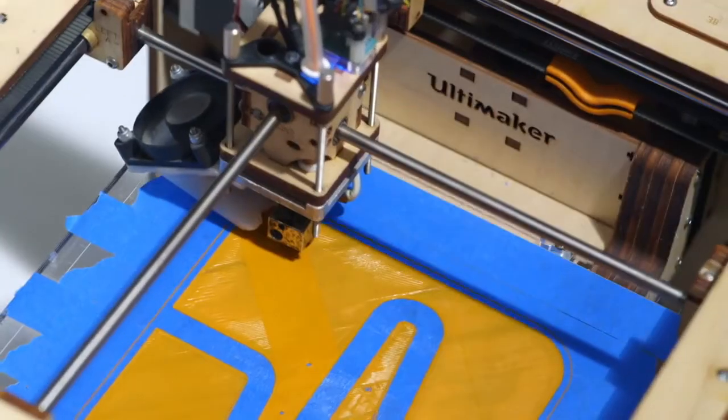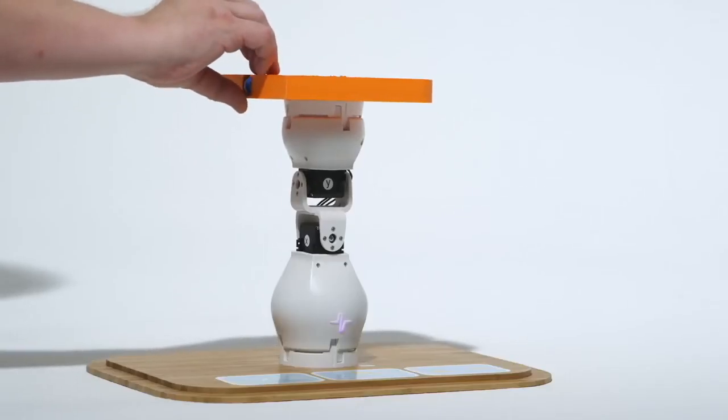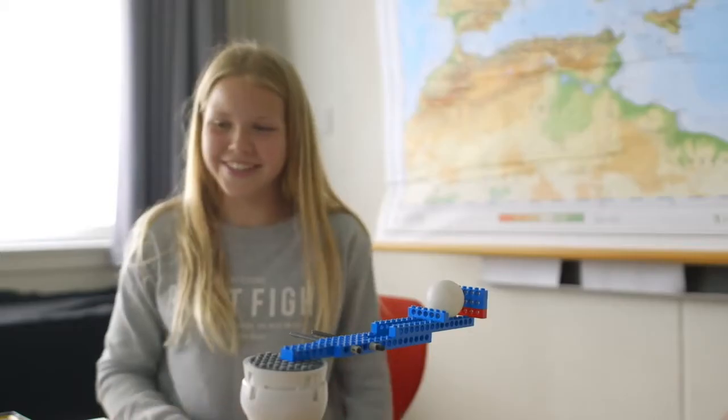Fable is open-ended, so you can use your own 3D printed parts too. Or you could just use Lego. This is good.